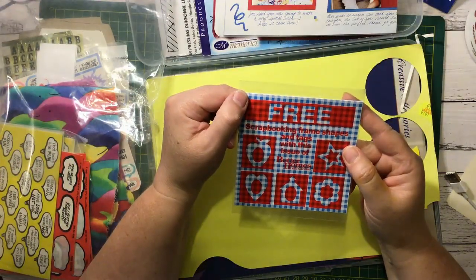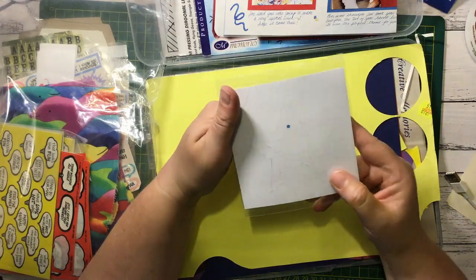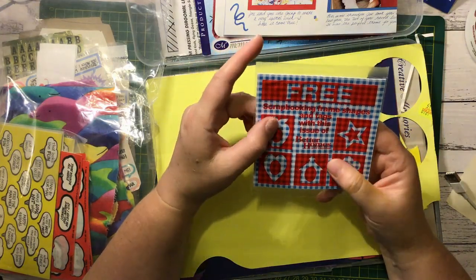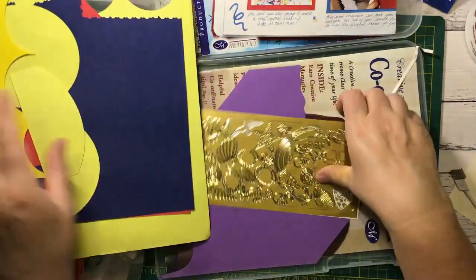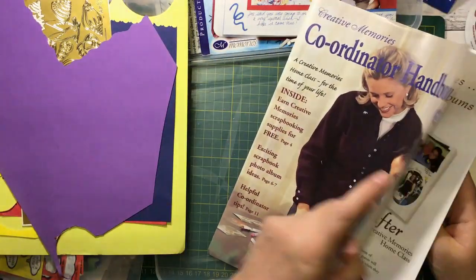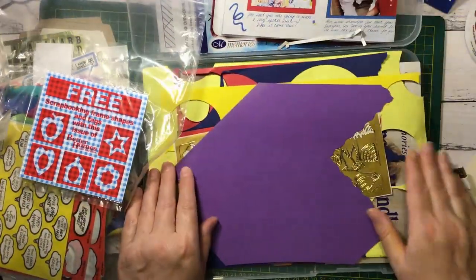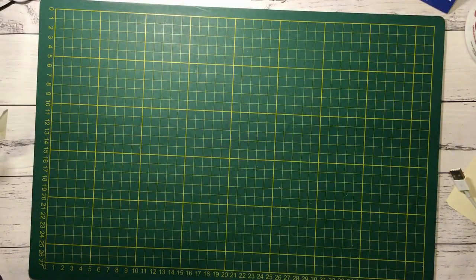Free scrapbooking frame shapes and tags with this issue of Better Homes and Gardens. So there's a star there, and there's some other shapes here, I think, little tags and that. So I'll have a better look at them sometime. I've got some cardstock scraps, some shell stickers, they're really neat, glary, and a coordinator handbook for Creative Memories. All right, so that was a big pile of miscellaneous items, wasn't it? That's right. I like a surprise like that.